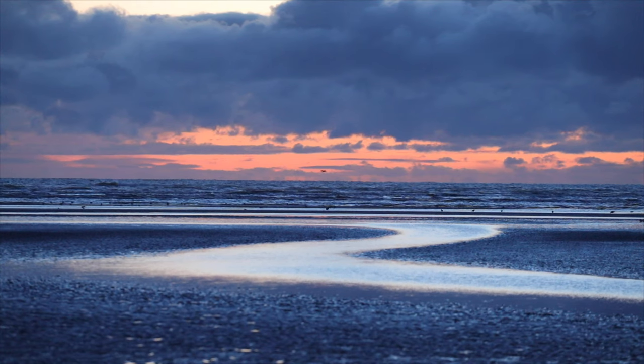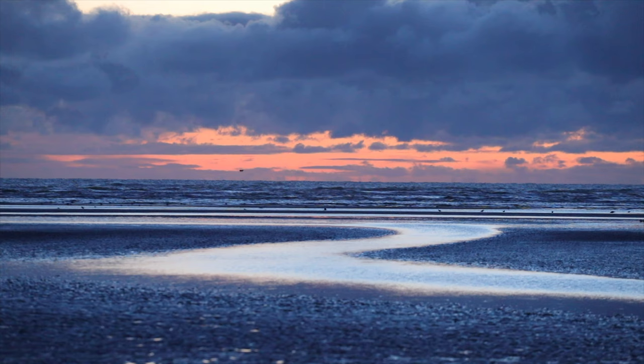Jeez, my hands are absolutely freezing. I've come further up the beach, and this is just a really, really simple composition. Water flowing out from one of the tidal streams, a little S-bend, and out onto the horizon where the clouds are, and that chink of orange light, which is actually fading now as the sun's getting up. Going to take one or two images here.